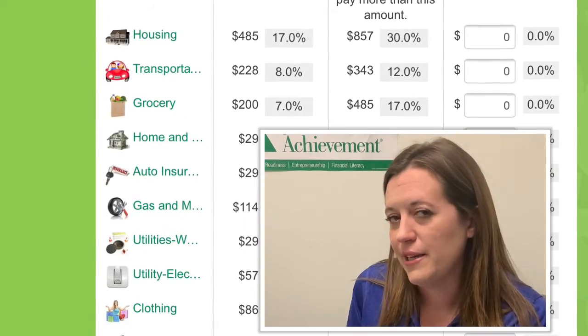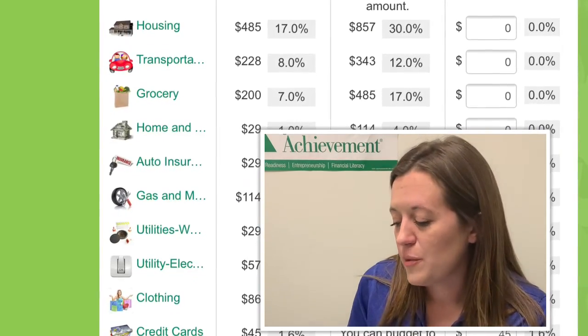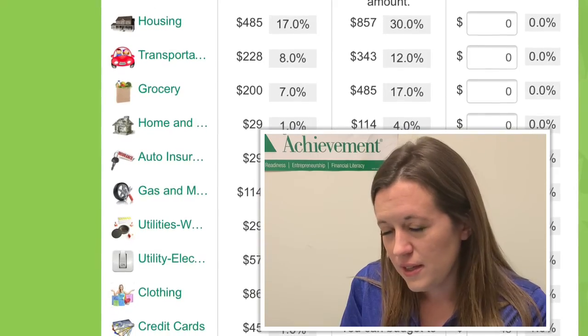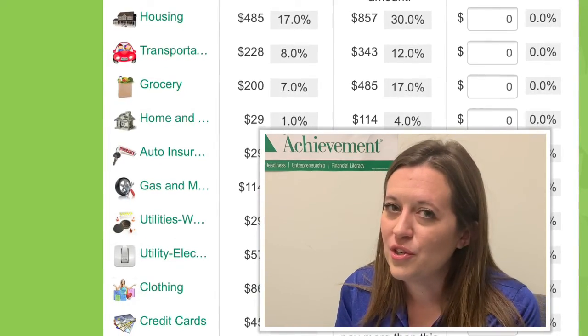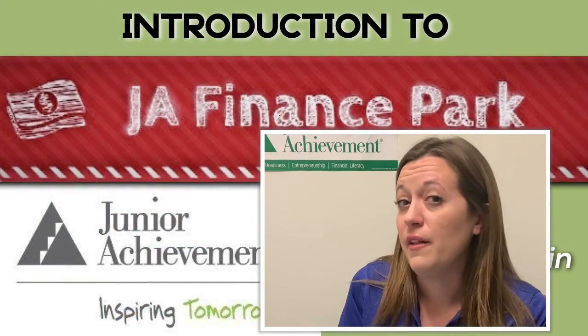Those I don't get to pick anything fun for. But everything else, I get to shop for what I would like. And I get to pick what I want and see if all the estimates that I put in my budget are correct or not. So we're going to turn the camera off and I'm going to see how well I did and I'll let you know in the next phase.